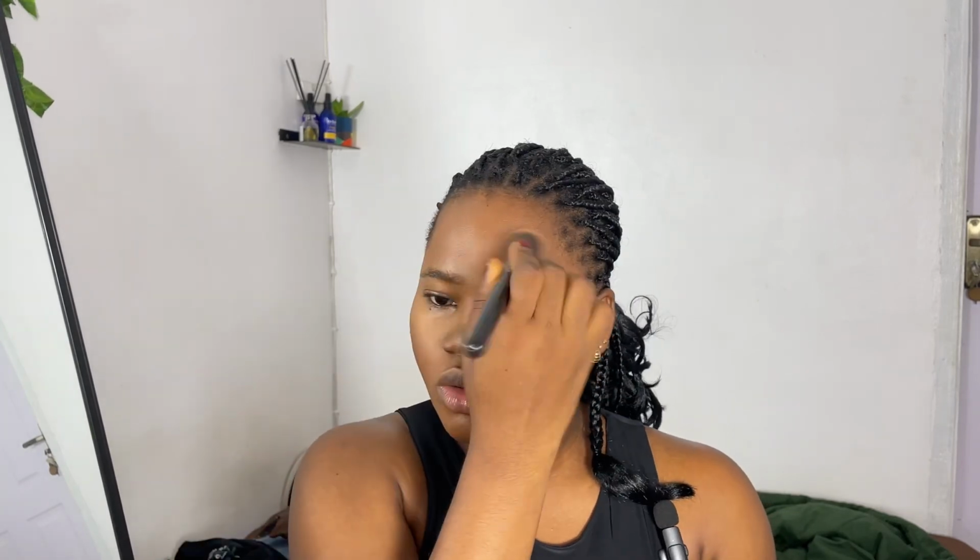This is where you concealed, same application. The other eye, don't forget the little tap motion. The nose, this part for further definition. And this might seem like a lot of products, but when you use lightweight products, it won't feel like you have so much on your face. Don't forget the residue on the forehead, here as well.